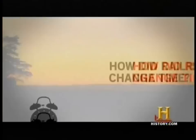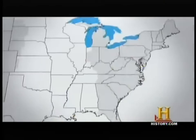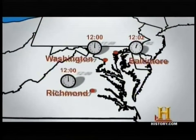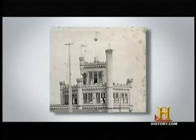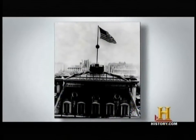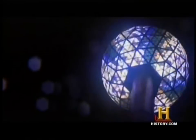When traveling across the country, we take the time zones for granted. But keeping time wasn't always so simple. Up until the 1880s, there was no such thing as a time zone. Most cities and towns set their clocks to the sun. Some places used time balls to regulate local time, lowering a large ball from a high mast every day to mark official noon. Sound familiar? That's the source of the ball in Times Square that drops annually to mark the new year.